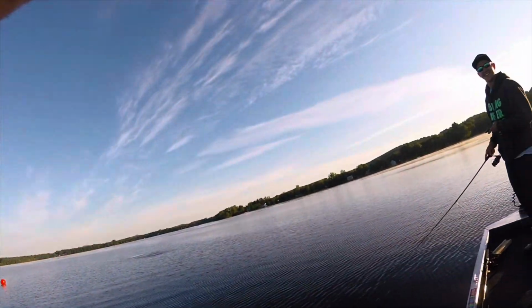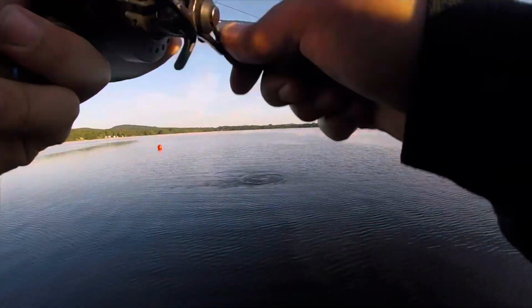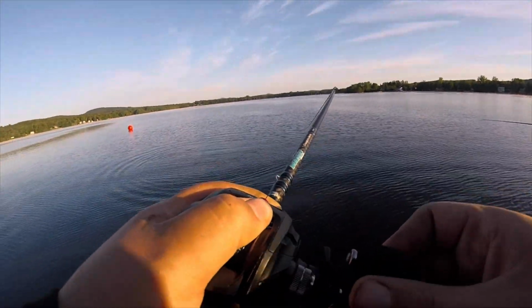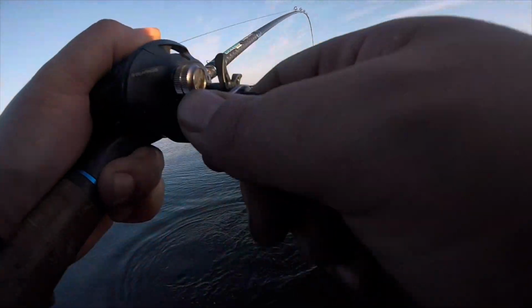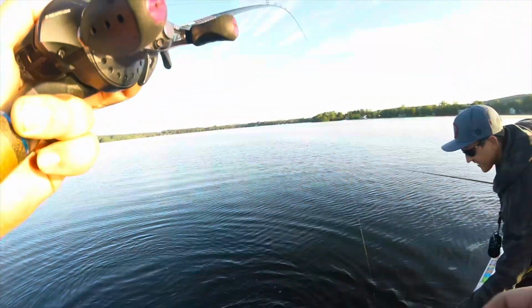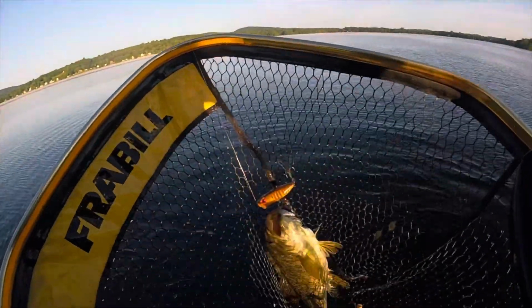Fish on, fish on. There we go. Oh yeah, getting the net ready here. Good fish, good fish. Crushed that thing. Oh my God, guess that popper worked. Yeah, shout out to Champlain Provisions, guys. Let's go. Look at that. Fat 2-pounder. That's a beefer.